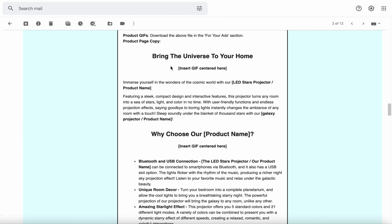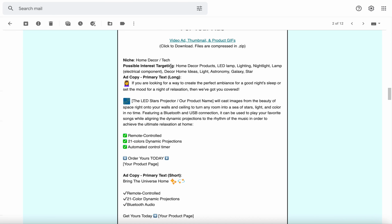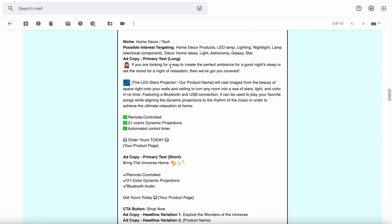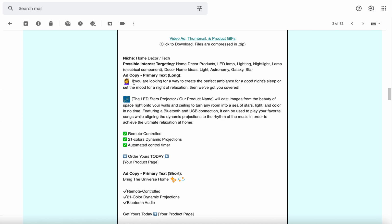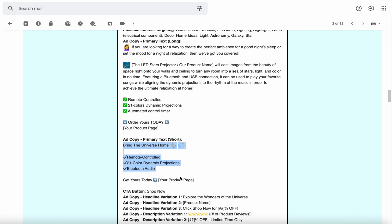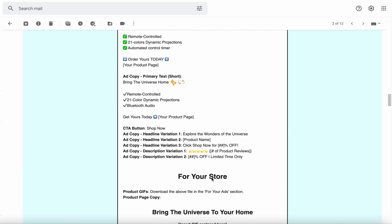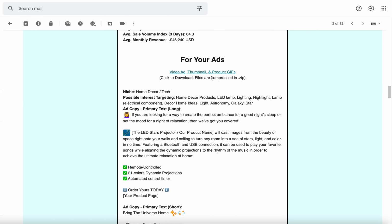And then once the product's up on the store, you simply go to Facebook ads, you create a Facebook page to go with the product. You take this ad text, the ad copy primary text, long or short. These are two different creatives. You can try out both of them. You could try out some of these headline variations, the description variations.